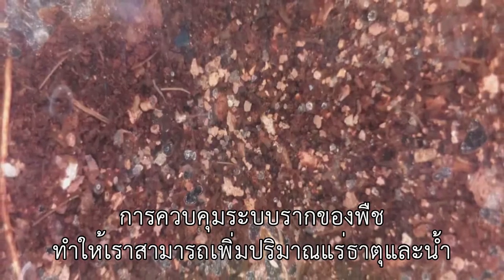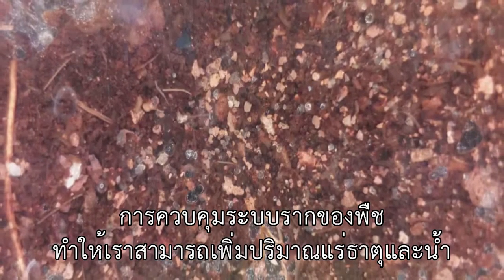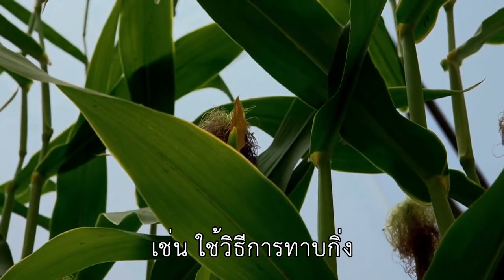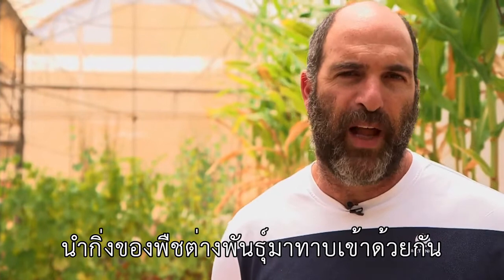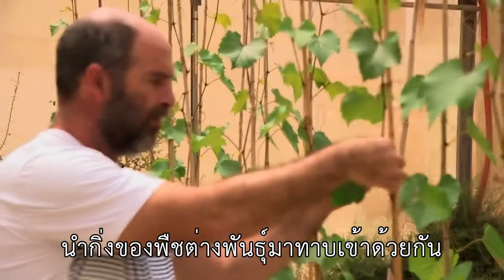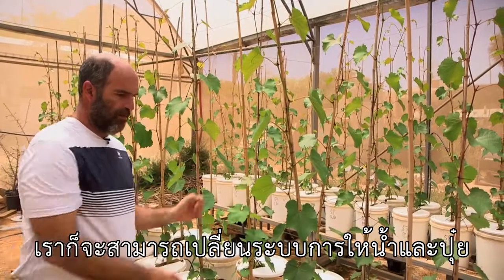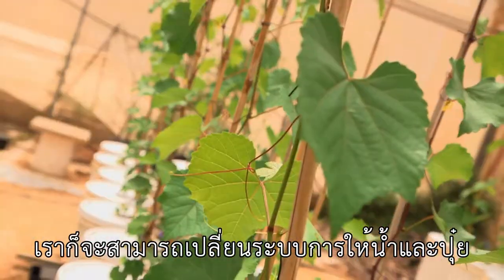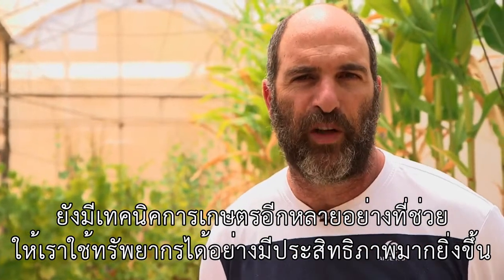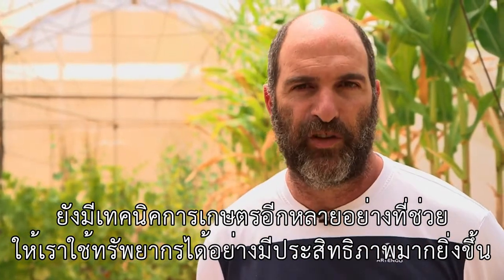By manipulating the root system, we can acquire more nutrients, more water in harsh conditions. For instance, we can do grafting, taking part of the plant from one variety and taking another from a different variety and graft them together. We can change the irrigation and the fertilization system, and we can use many other agro techniques that can improve water use efficiency and nutrient use efficiency.